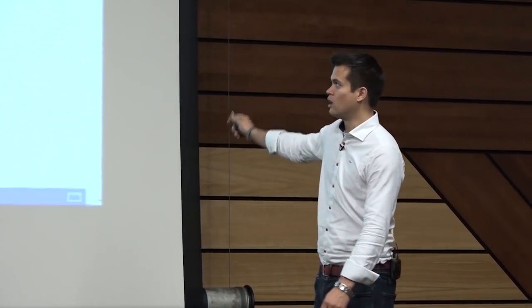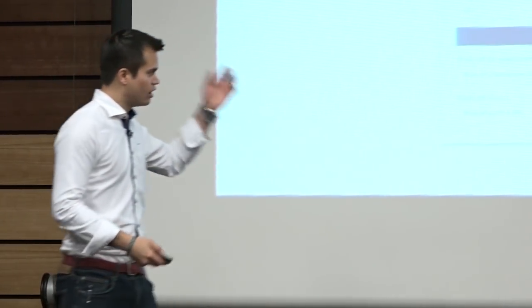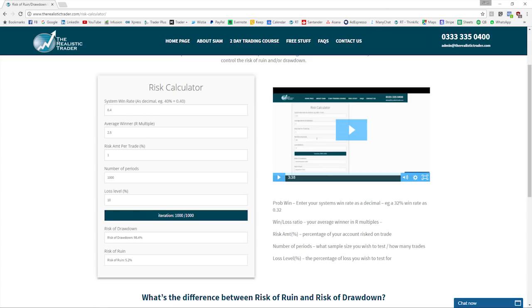It really is. And so what I've done is I've created a risk calculator. Go to therealisticstrader.com/risk-calculator. And here is basically proof why you need to put maths on your side. So let's say you're correct 40% of the time, so you put in 0.4. Let's say your average R multiple is 2.5 R, so you put 2.5 in there. Let's say you're going to risk 1% per trade.